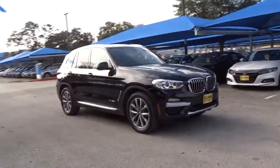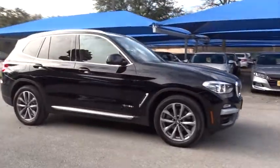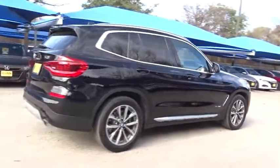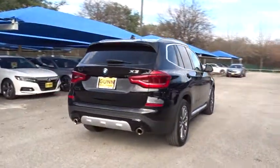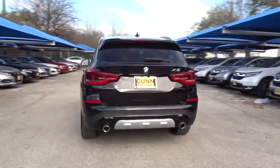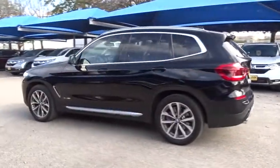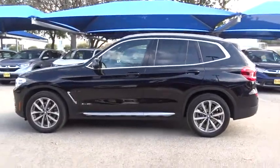The 2018 BMW X3. BMW X3 builds on the success of the original by developing its core competencies while adding new technology to establish new benchmarks for agility, efficiency, and comfort. This vehicle has less than 10,000 miles.